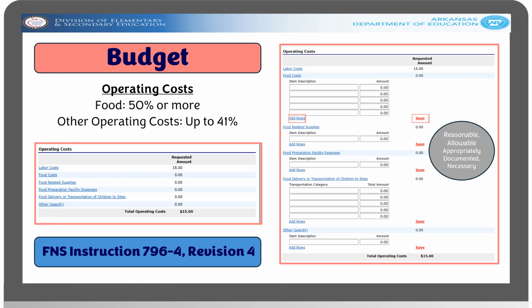For operational cost, a minimum of 50% must be allocated to food and milk. You can use up to 41% to be allocated to operational costs, such as labor for meal preparation and cleaning, supplies, such as plates, napkins, utensils, and food delivery expenses.